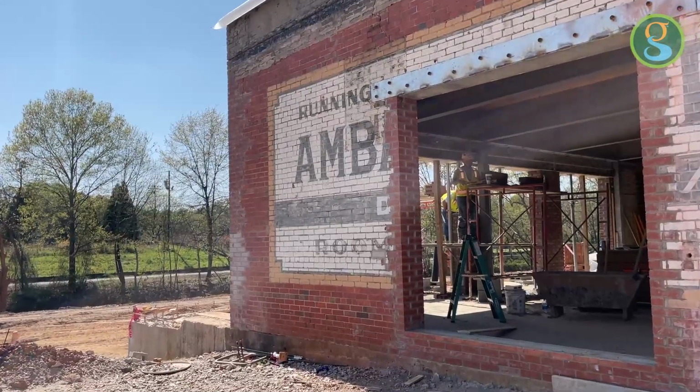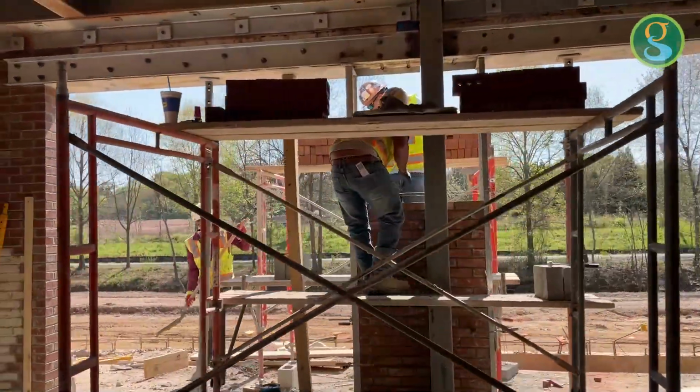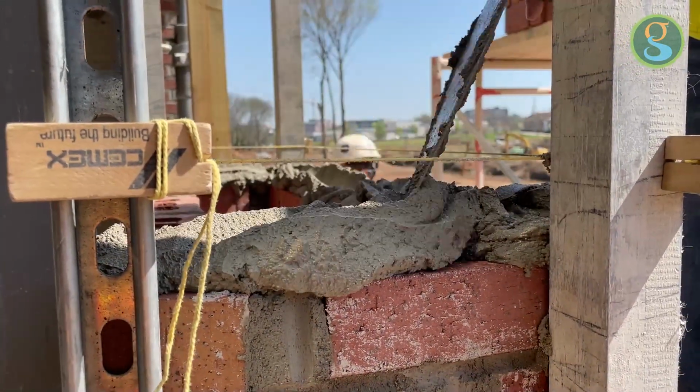The interior of the building will start taking shape. As you can see, a lot of work is going on in here, and this building will open to the public when the park opens in spring of 2022.